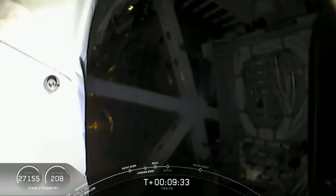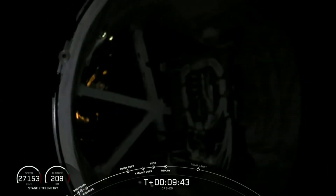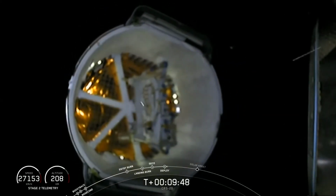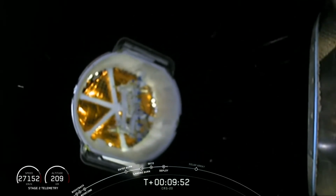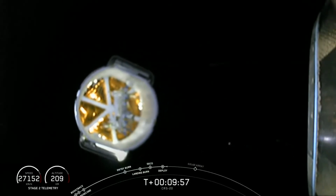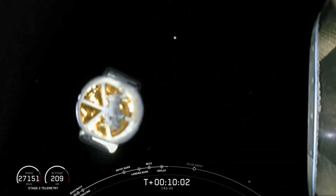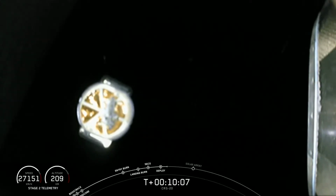Actually, hopefully just in a couple of seconds now that I'm looking at the timeline. We should have video here. There we can see a view into the Dragon trunk. That is the unpressurized section, successfully deploying away from second stage. That unpressurized cargo is stuff that is able to be exposed to the vacuum of space. Everything that cannot endure such an environment, we pack into the pressurized section.